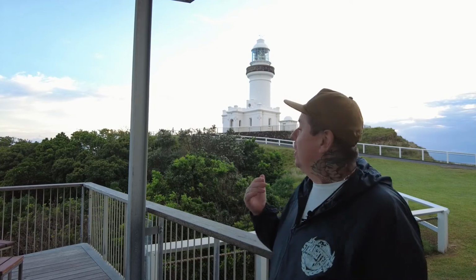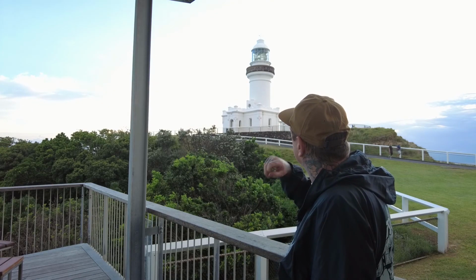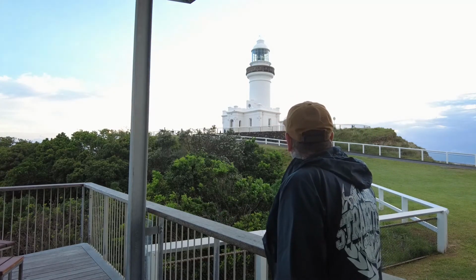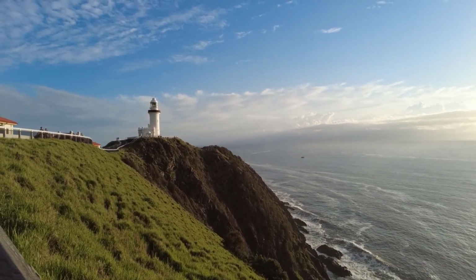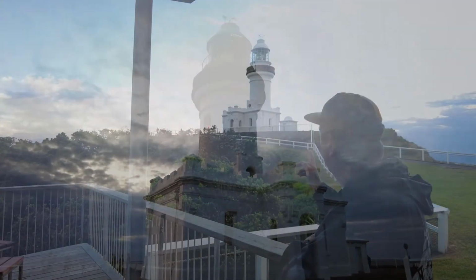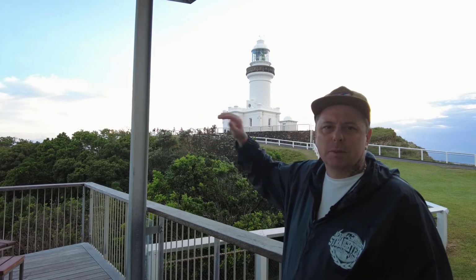Okay, so my lighthouse in the collab, obviously being the most easterly, is Byron Bay Lighthouse. Beautiful white ivory looking lighthouse here. Started being built in the late 1800s and completed in 1901. It was built right here on the peninsula or headland here at Byron Bay to guide ships up the coast coming from Sydney, then heading up north towards Brisbane and further beyond.